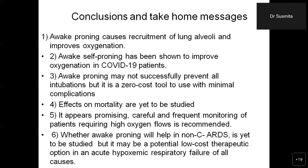Whether awake proning will help in non-COVID ARDS is yet to be studied, and there are many trials going on, but it may be a potential low-cost therapeutic option in acute hypoxic respiratory failure of all causes.